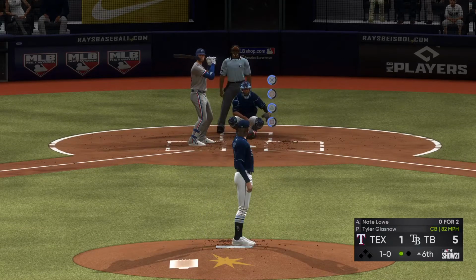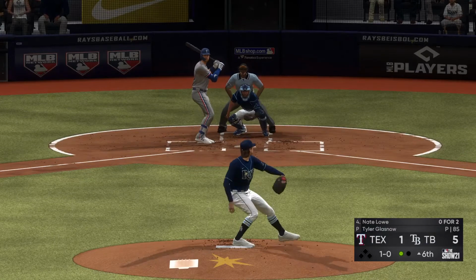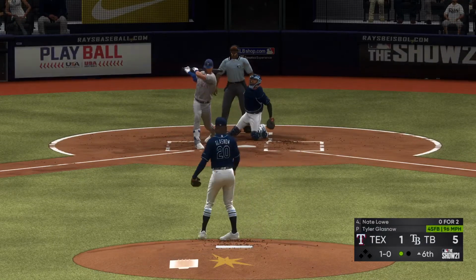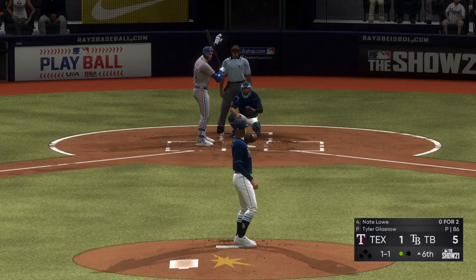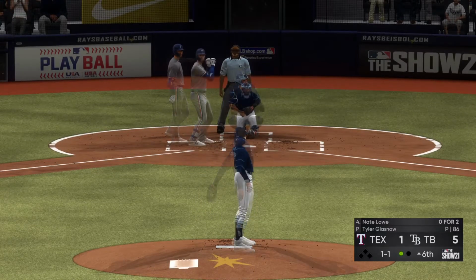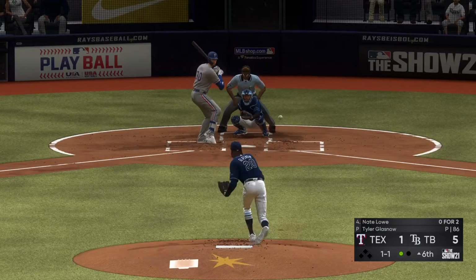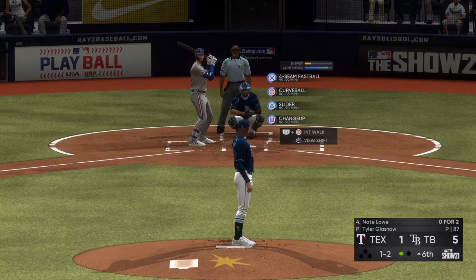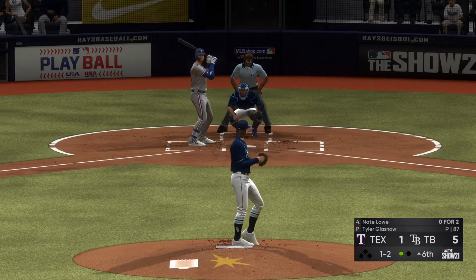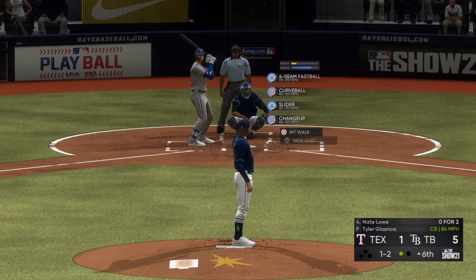First pitch is a curveball that's inside, 1-0. That one's going to find the seats, strike one. Now before the next pitch, time is called at home plate as he'll step out. We're in the 6th inning now of a 5-1 ball game. And it's fouled away. And he fouls this one off.